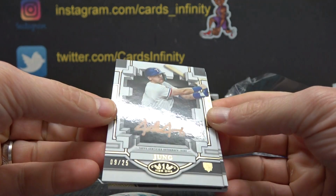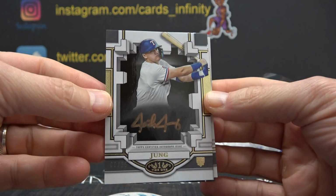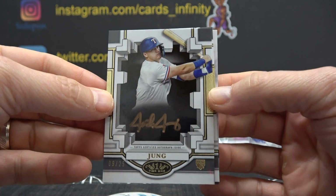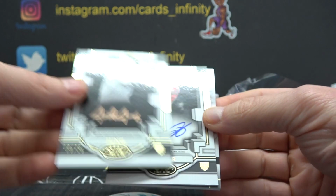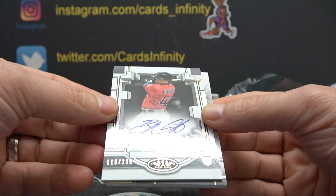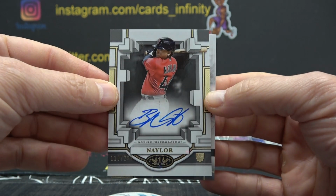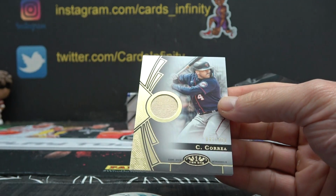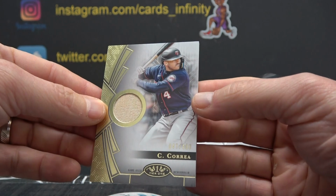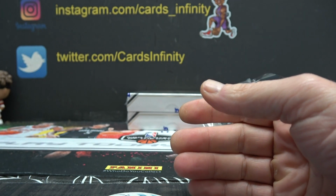Josh Young, 9 of 25. Rookie Copper Rose. That's a cool card. D-Man Dustin. Could be World Series champions. Bo Naylor, 118 of 225. John, that one's yours. And Carlos Correa, 47 of 400. Bat. D-Man Dustin.